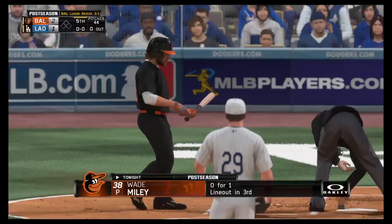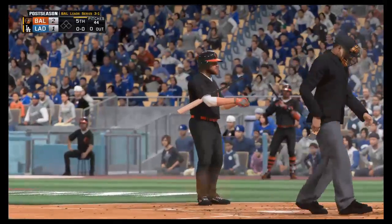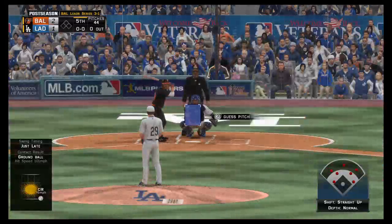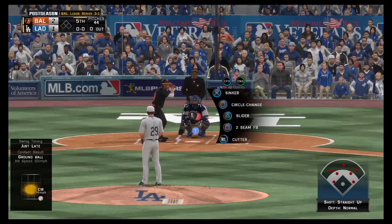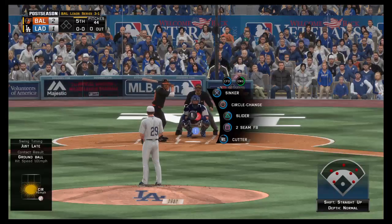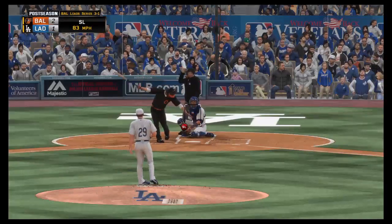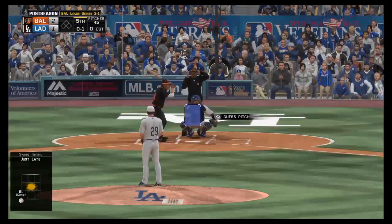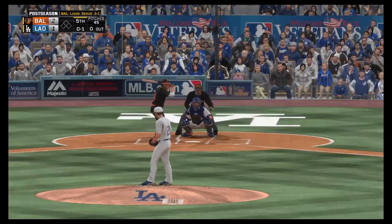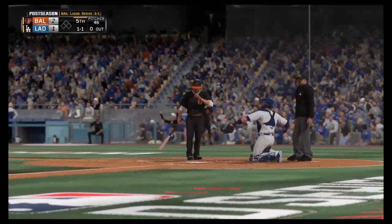Wade Miley will stand in to lead things off for the Orioles. Adam Jones set to follow. Wade Miley. Oh, had him chopping at that one. It's 0-1. And a pitch in the dirt as he lays off. It's 1-1.